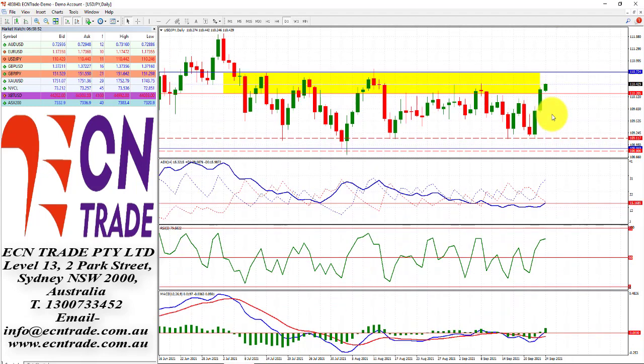The pattern seems a little bit all too familiar when it comes to dollar yen as we return back towards that 110 handle, with the supply zone expected to see a return of bearish sentiment. We could see a rejection from that 110.45 to 110.80 handle and look back towards the bottom side of the range, seen around 109.75 to 109.25.